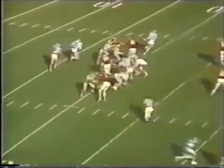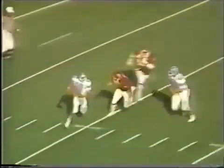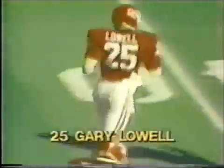Long count. Elkins rolling. Elkins being pressured. Elkins getting away. Elkins throwing. Has a man. It's going to be intercepted by Lowell at the 42-yard line. And down he goes at the 35. The 4th interception of the year for Lowell. He underthrew Chatham, and Lowell was right there. The sophomore from Sherman, Texas, puts the Sooners in business.